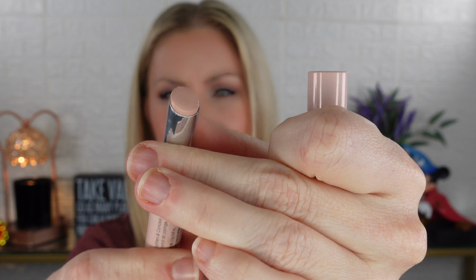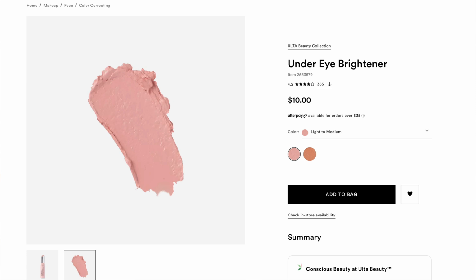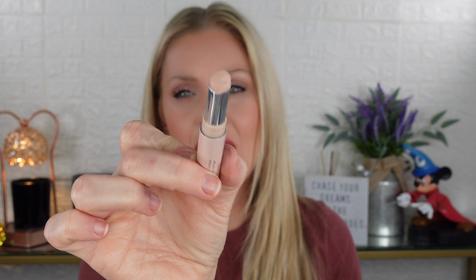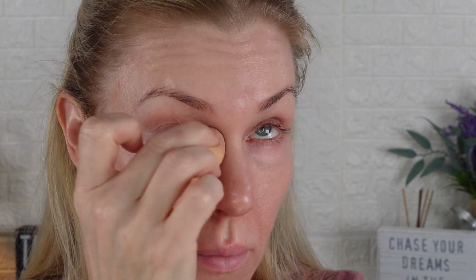Okay, next up, we're going to go to one from Ulta. Now, this one is in a stick form, and here you can see it. This only comes in 2 shades: light to medium and medium to deep, which you will see a lot. Now, of the ones I have, this is probably my least favorite. It's good, it's solid. It runs $10. However, I got it on sale, because Ulta Collection always has a sale at some point, and I got this for $5. So for $5, this is fantastic.